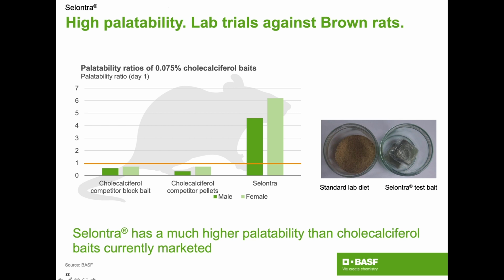So the next set of studies was Selontra against males and females. And we can see here that for males, it was over four, and for females, over six. So they liked the Selontra four times more or six times more than the diet that they've been fed on all their lives that was balanced and nutritious. So we can see now we've really raised the bar of palatability for a cholecalciferol bait.